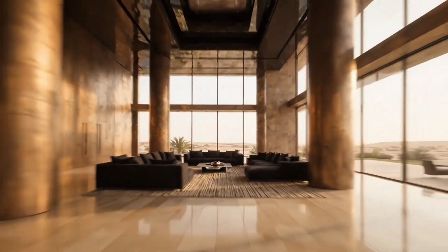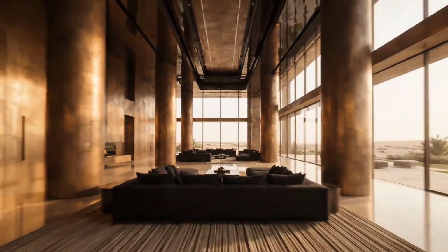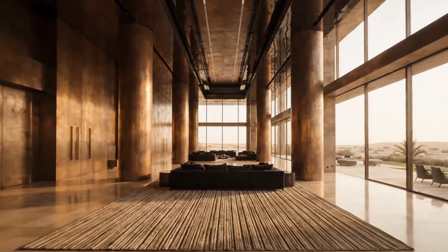This entire mega mansion is an absolute masterpiece of luxury architecture. Every single room totally blew my mind.